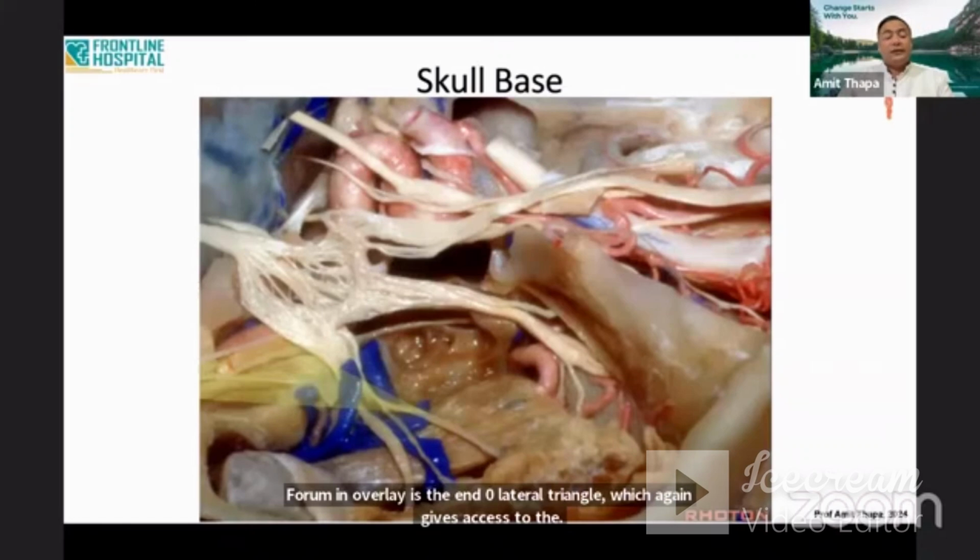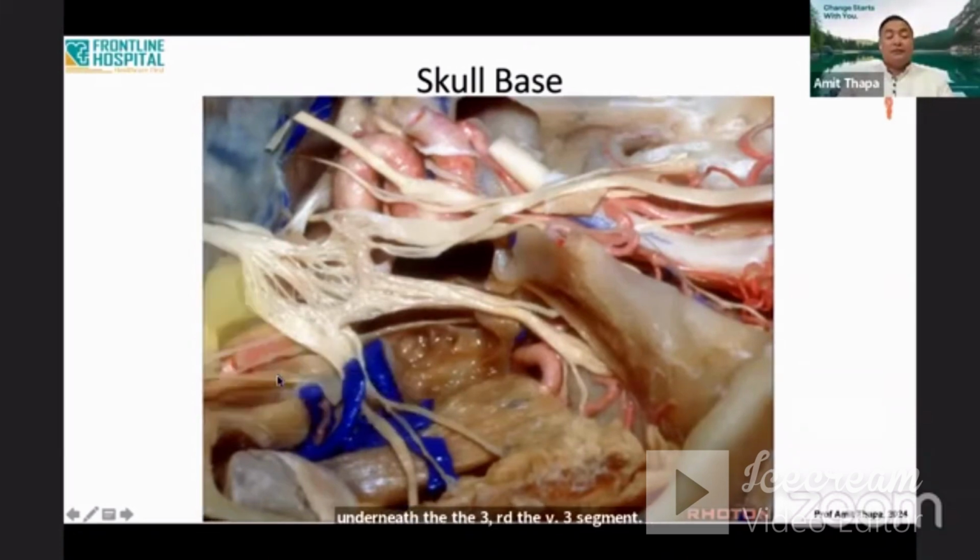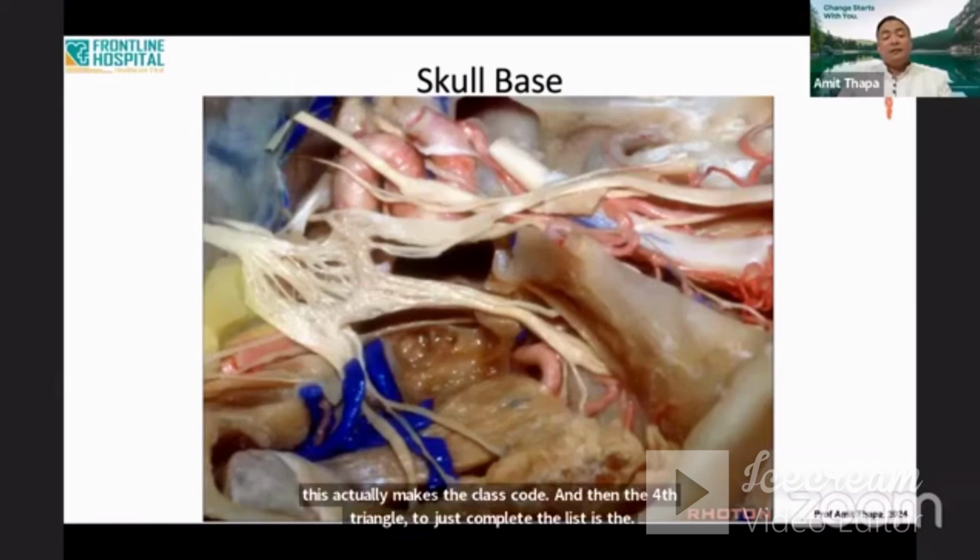Then just to mention here is the posterolateral triangle, also known as Glasscock triangle, which is made by the outer aspect of the V3. And then the posterior medial aspect is made by the GSPN, which is flowing underneath the V3 segment. So this actually makes the Glasscock triangle. And then the fourth triangle, to just complete the list, is the triangle which is made medially from the V3 and between the GSPN, and this gives an access to the posterior fossa.